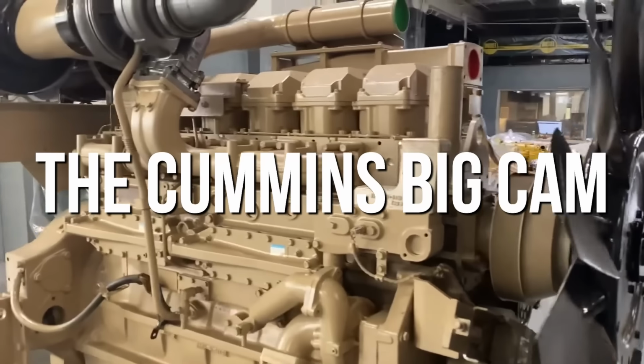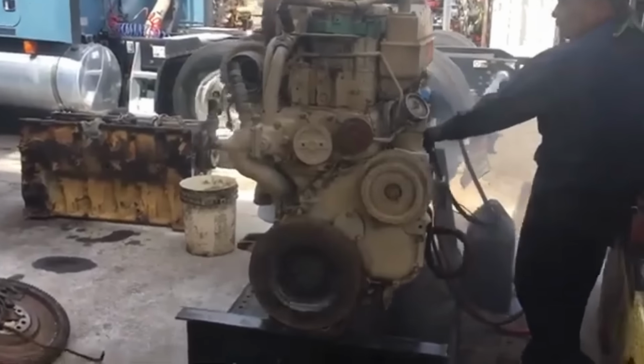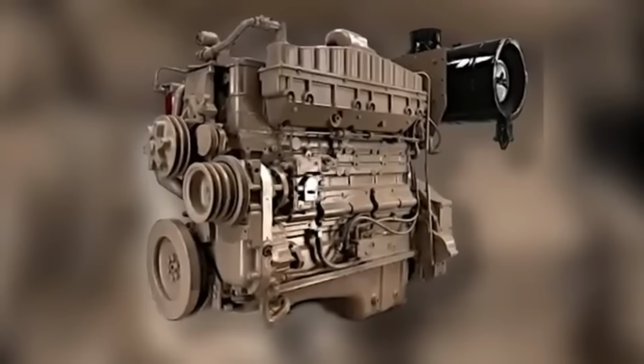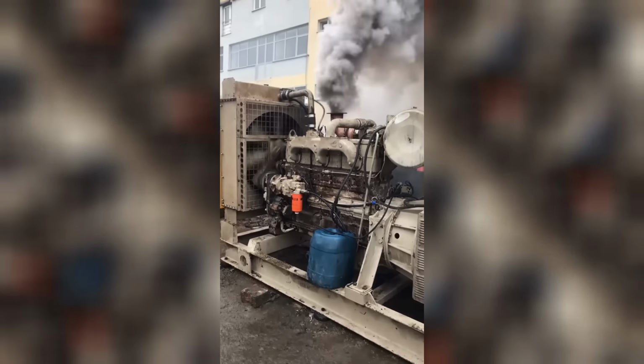The Cummins Big Cam was a titan of the road, known for its raw power. But what if a crucial internal change, meant to refine its operation, actually turned it into a ticking time bomb?